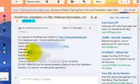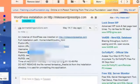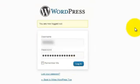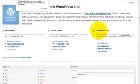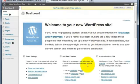Now I'm going to copy. You'll need this username and password right here in your email. I'm going to copy that password, and I can remember that username, so I'm just going to paste those in. And we'll just log in. Now you're at your WordPress dashboard of your site. I'm going to dismiss that message, and you can take a look at all this stuff.